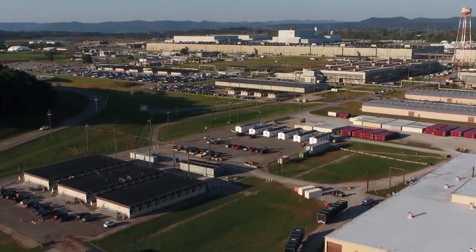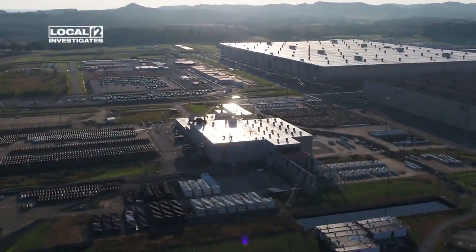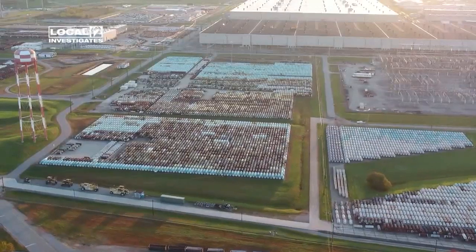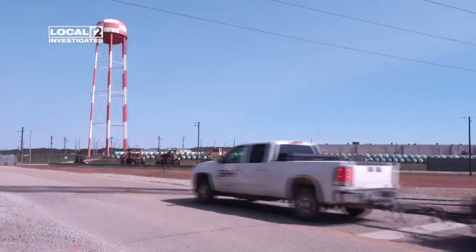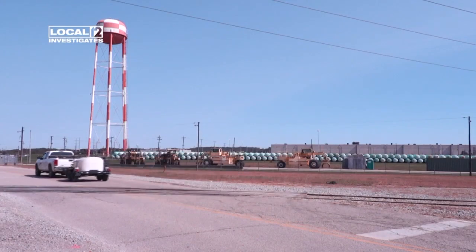A Local 12 investigation of radioactive contamination and cancer around a Cold War plant in southern Ohio captures more attention in Washington. And today, a U.S. Senator toured the Portsmouth gaseous diffusion plant to see its impact on the communities surrounding it. Chief investigative reporter Dwayne Pullman has been exposing issues around that plant for more than 2 years now, and he was there for today's visit.